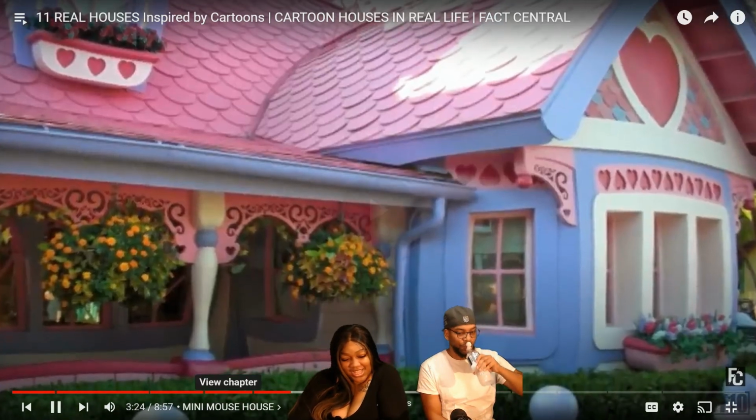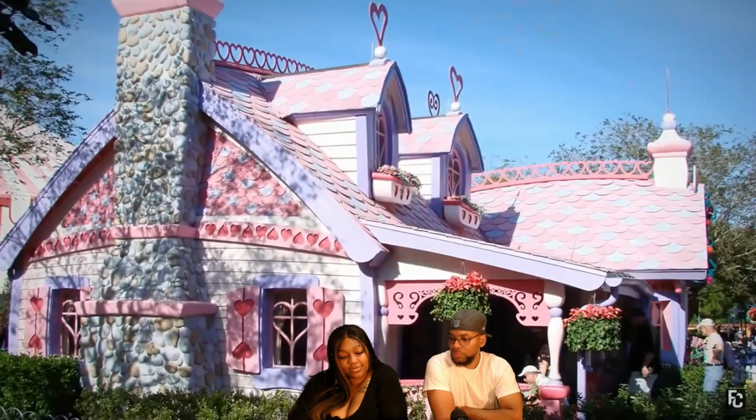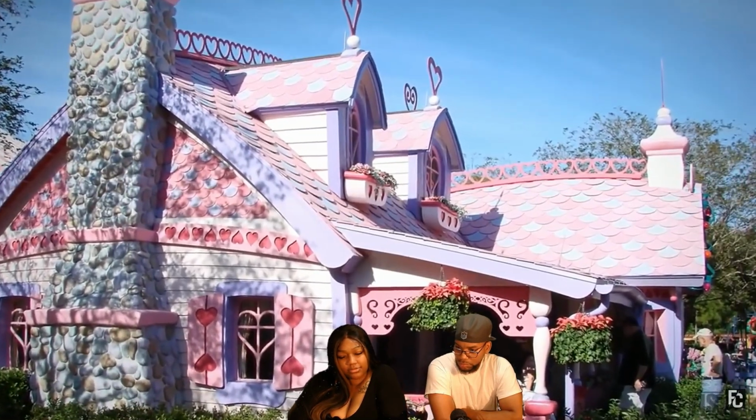You'll have to go to Mickey's Toontown in Disneyland in Anaheim, California, or Mickey's Toontown Fair in Orlando, Florida.